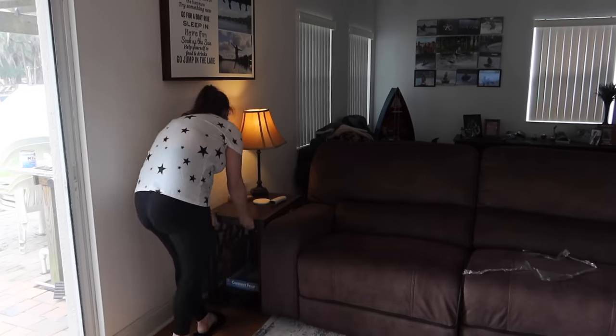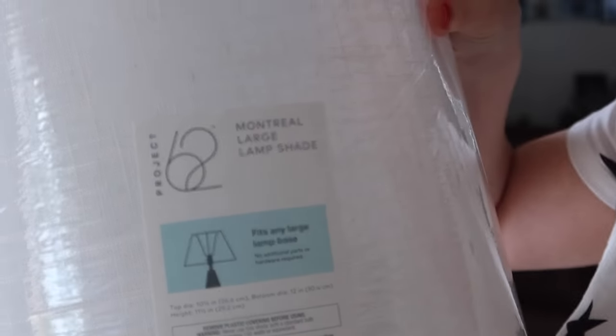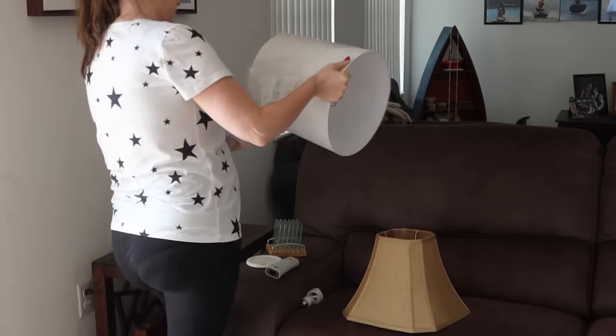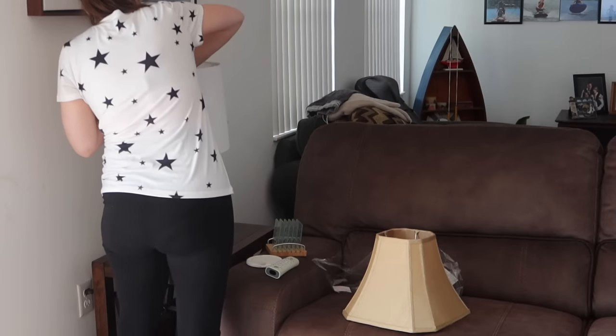I am back from my little Target pickup. Target pickup is my favorite. Let me know if you guys use that as well. I hardly ever go into Target anymore. And I got these lampshades. This is the Project 62 brand. They were only $20 and I think they are perfect.